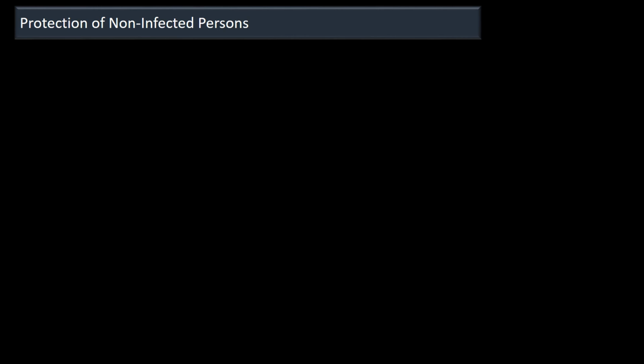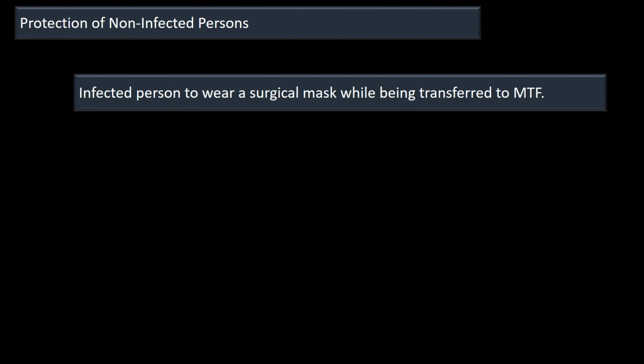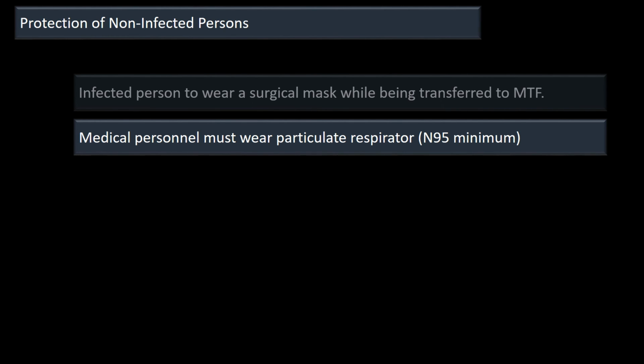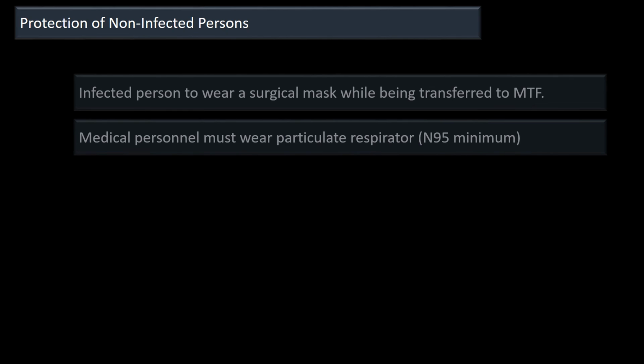So when we have active tuberculosis patients within our commands or within our areas, we've got to make sure that we are doing things to protect our non-infected persons. The way we're going to do that is we're going to put the infected person in a surgical mask, okay? A surgical mask to limit the amount of disease they can spread when they cough. So we're going to put them in a surgical mask while we're trying to get them transferred to a medical treatment facility. And anybody around this patient needs to wear a particulate respirator, right? They need to wear at least an N95 respirator anytime they go in a room with this patient or get too near this patient.